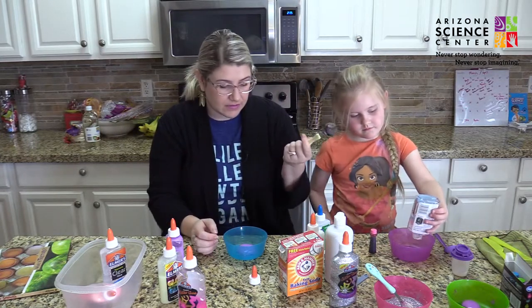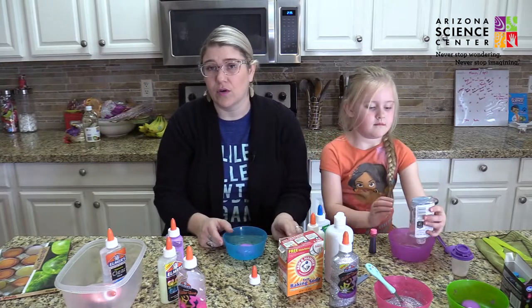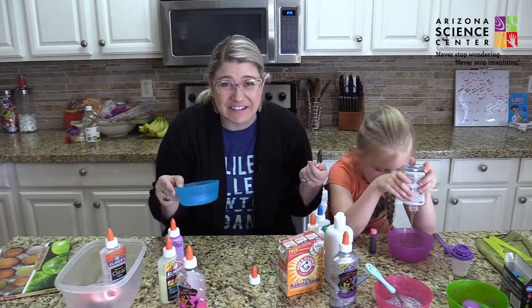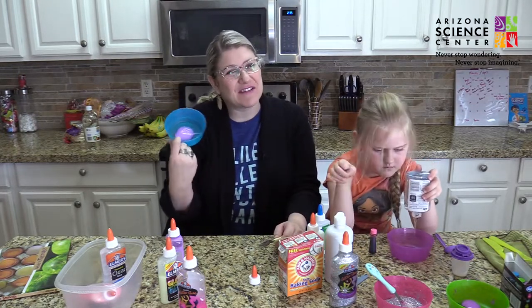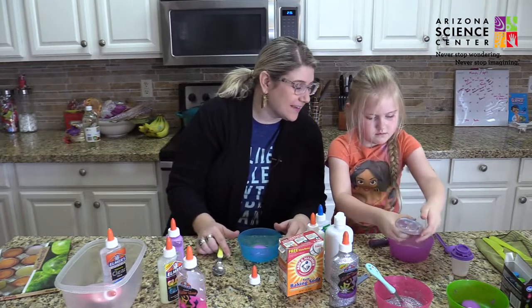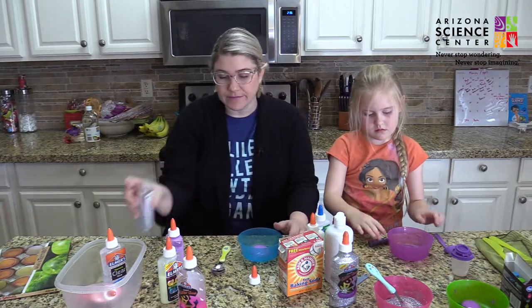You're also going to need a couple of little spoons that you're okay with using, so with glue and food coloring. Kind of forgot about what we needed there. Bowls that you're okay with getting a little bit messy or dirty. And then, all right, that looks pretty good. You got a good glob of glue. We'll move that over here.